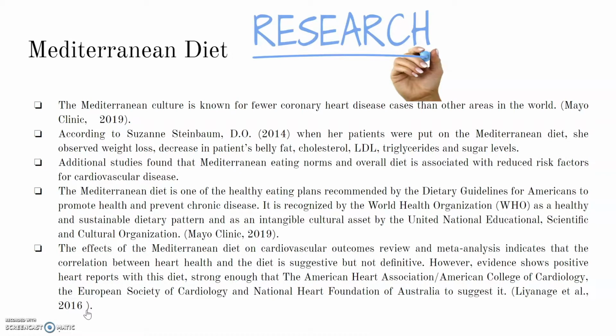So now we're going to get into a little bit of the research behind the information that we found. On or about the 1960s, trends in world health statistics were noted and concluded that coronary heart disease caused fewer deaths in Mediterranean countries such as Greece and Italy than in the US and Northern Europe. Dr. Steinbaum, a treating physician, noted that after monitoring her patients with this diet, weight changed, laboratory findings changed for the better, and patients reported an increase in energy levels.